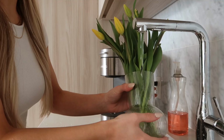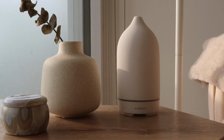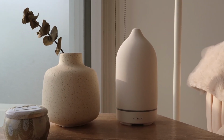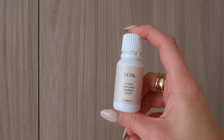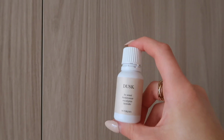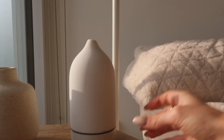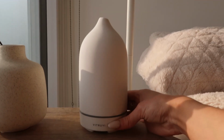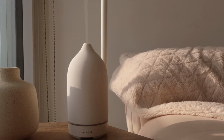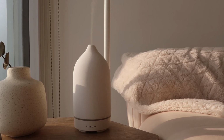I love using my essential oil diffuser at night. I feel like it sets such a nice vibe, so I'm gonna fill it up. This one is so nice, and it has all of these oils in it. It's a blend, and it smells so good. Okay, she's all filled up. I'm just gonna turn her on. And there she goes. It smells amazing, it makes the apartment smell so good.